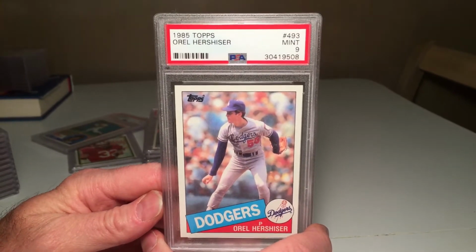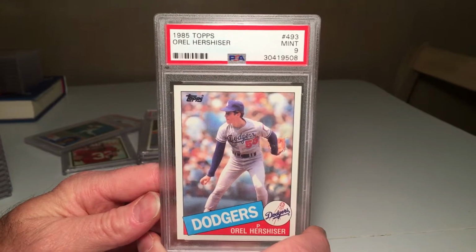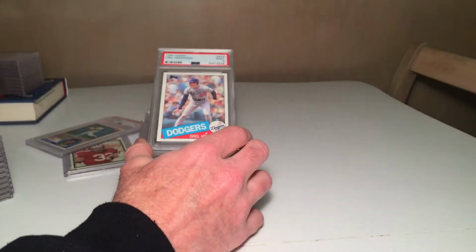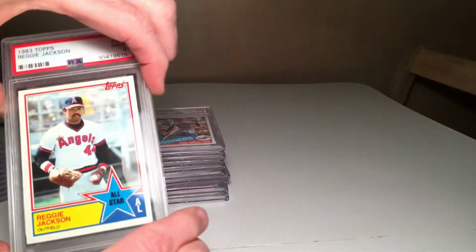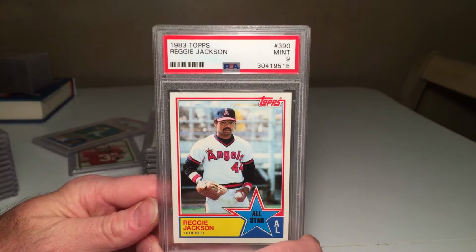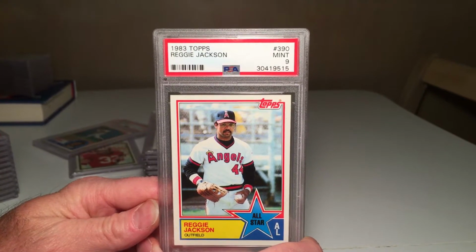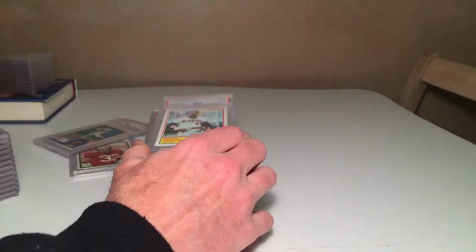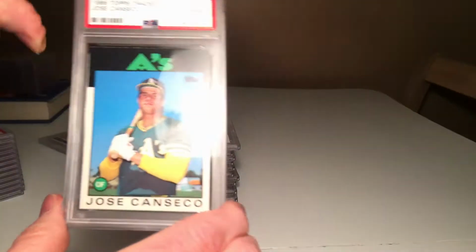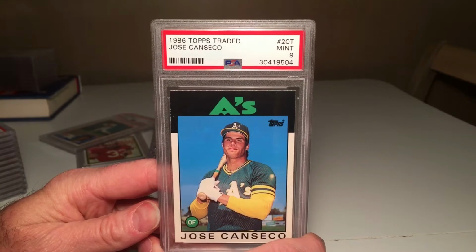'85 Topps, Orel Hershiser. This is his rookie card. Also a 9. '83 Topps, Reggie Jackson. PSA 9. And a 1986 Topps Traded Jose Canseco.